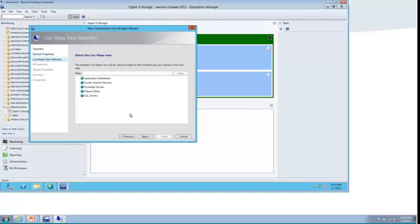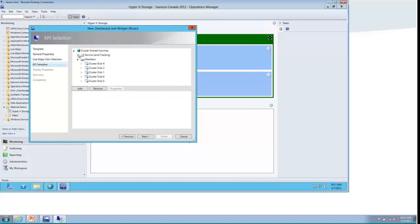Then we'll go next. Now our widget lets you target any live map that you've created. So you can get performance and SLI metrics about any applications, SQL servers, Exchange servers that you put on a live map, about a complete office, all your applications, anything you want to make a live map of, you can get the SLI metrics for, you can get performance metrics for. It's just up to you how you want to cluster things and how you want to view the information. So here again, we're picking clustered shared volumes. We're going next. And I want to add to that widget the SLA objective.